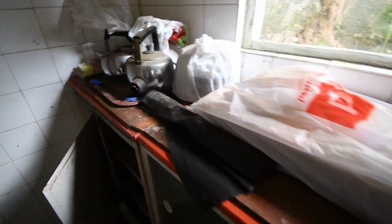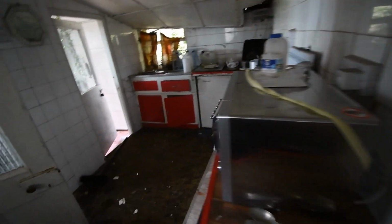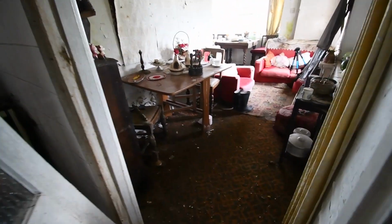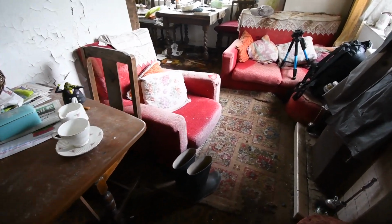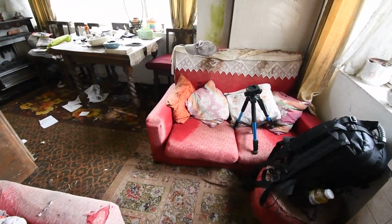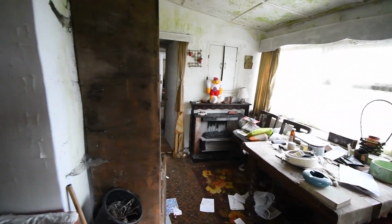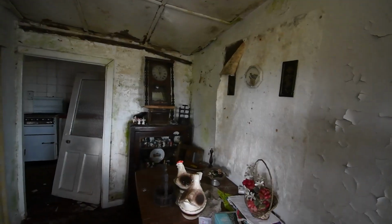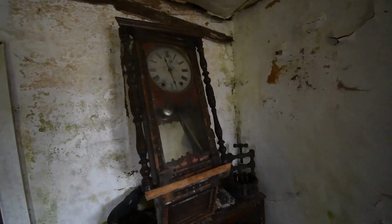It's a bit of a new microwave in there. Oh, toilet, I never knew that was there. This is Brass House. A lot of explorers are hitting this place at the minute. Thought we'd get in before the tour bus comes in.